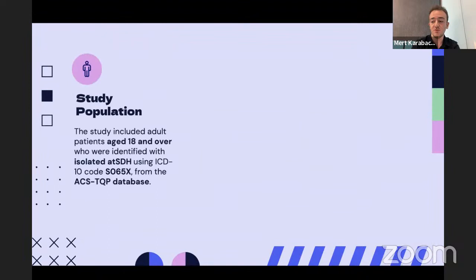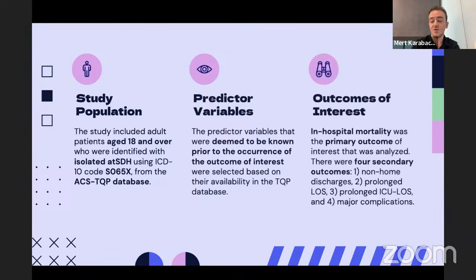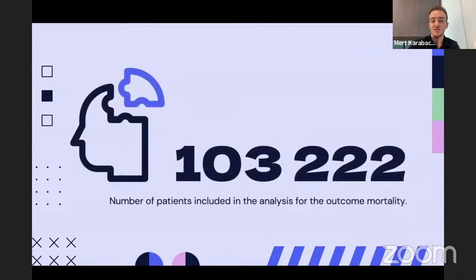Our study included adult patients diagnosed with isolated subdural hematomas identified by the relevant ICD-10 codes from the American College of Surgeons Trauma Quality Program database. The predictive variables were selected based on their availability in the database, and the primary outcome was in-hospital mortality, while secondary outcomes included non-home discharge, prolonged length of stay, prolonged ICU stay, and major complications.